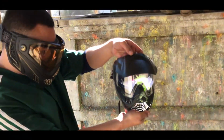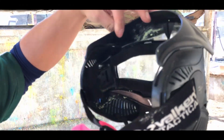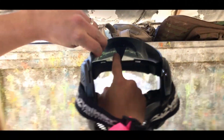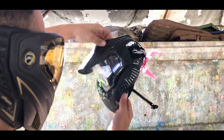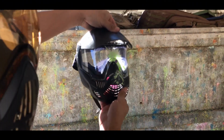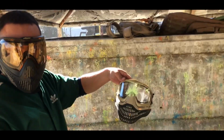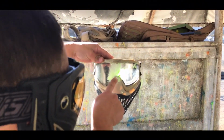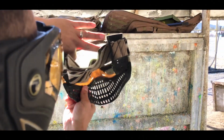Mask number 1, Vulcan Tactical Rental Mask. On the inside, you can see a little bit of splatter on the bottom of the visor due to the impact, but the inside is clean and safe. Clean and safe, no compromise. Next mask, my old trusty ProFlex. Right in dead eye. Inside, clean as a whistle.